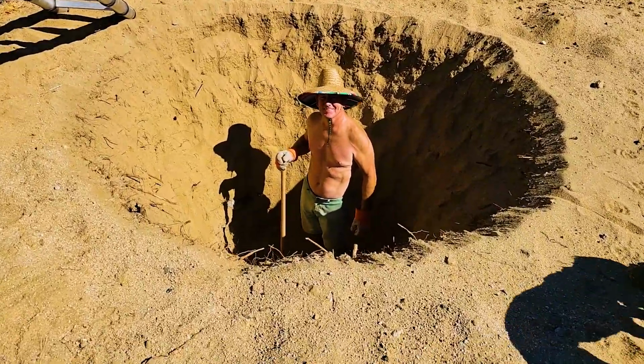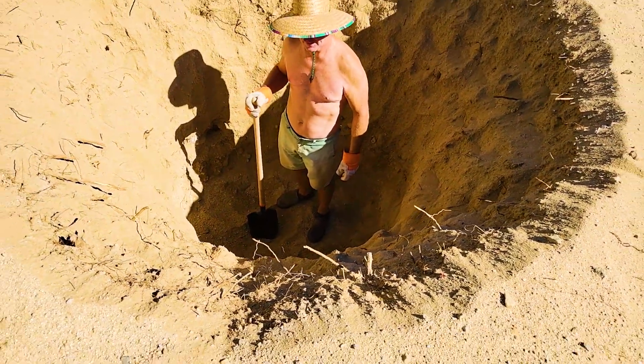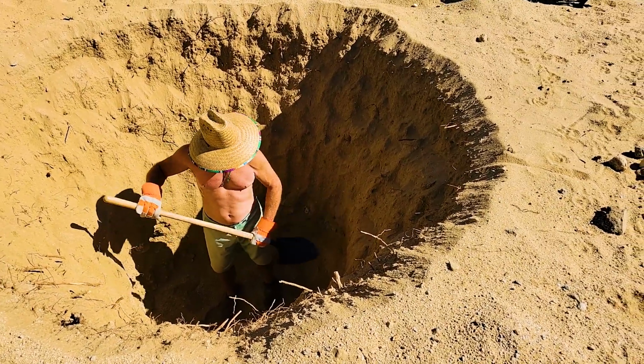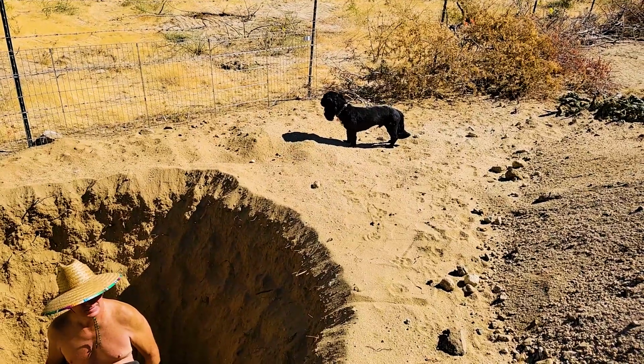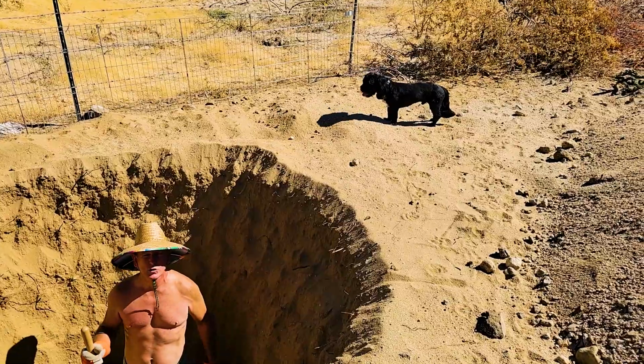Almost. It's so deep. It's just when you get to this point, it's hard to throw the dirt out because you have just enough room for the shovel to flip it up and out. Not only that, you have a dog that probably is receiving all the dust and all the dirt. Sorry, Tom and Faye. He's getting a little dirty helping me dig this hole.